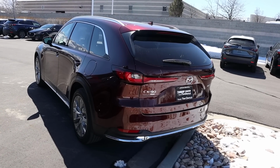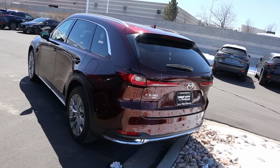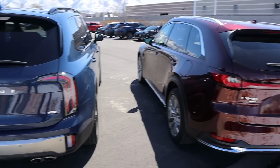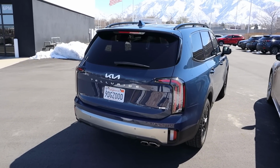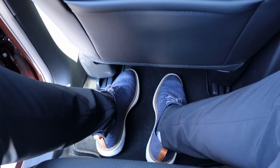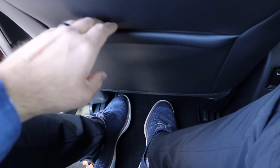Now, when it comes to rear design, you guys can see again, everything's kind of rounded off with the CX-90, and look at the taillight design and everything. They're very interesting. Whereas the Telluride again has that more upright, boxy appearance because, well, it's kind of trying to be a Range Rover.